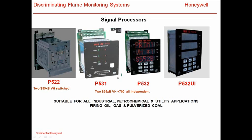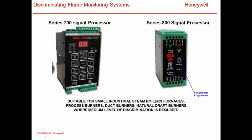It doesn't matter whether you are firing oil, gas, or coal, and in any proportions. So let me go to the next slide.